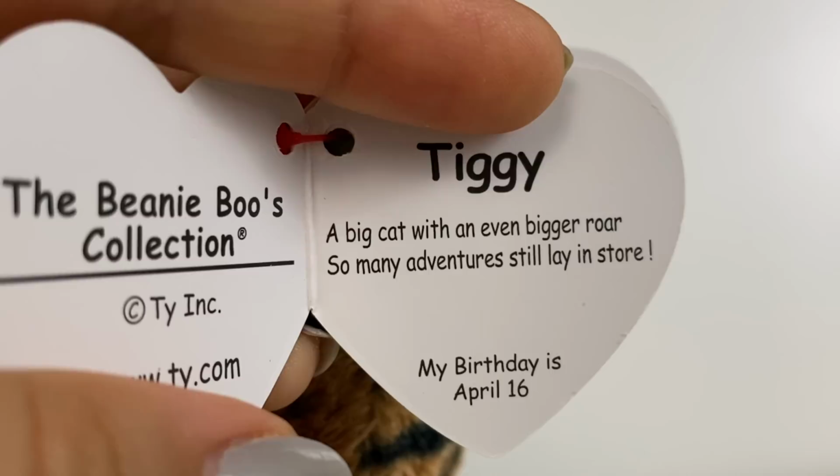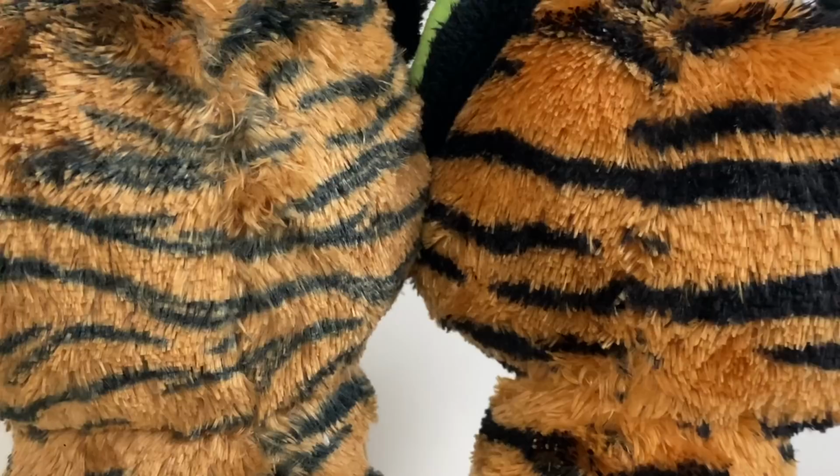A lot of people in the Beanie Boo community actually didn't really love this Beanie Boo because he looked too much like Stripes. So let's compare them. Design-wise, they are pretty similar, but Tiggy has darker fur than Stripes. And their tiger stripes are different thicknesses. Tiggy's are a lot skinnier. But the main difference I see is the structure.